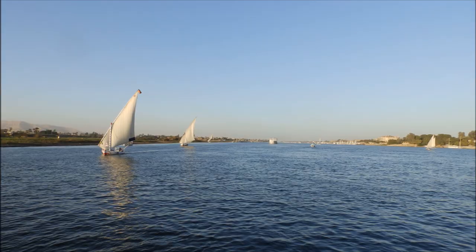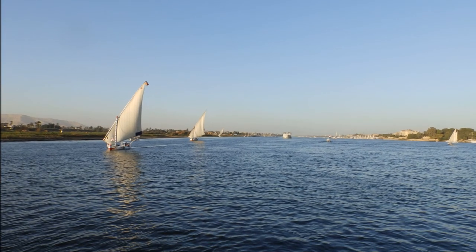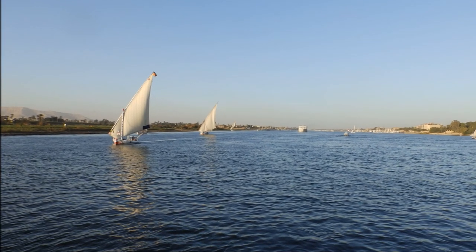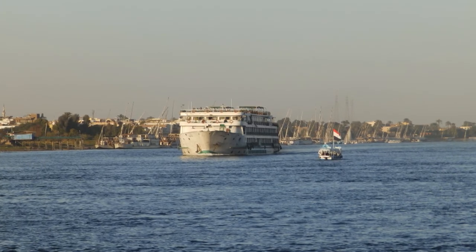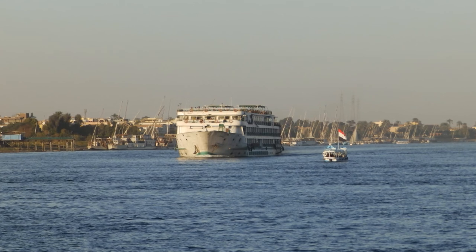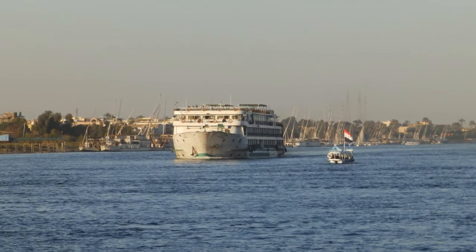Every year, thousands of tourists come to Egypt to get acquainted with the outstanding monuments of antiquity. Someone comes on a tour to get acquainted with the ancient temples and grand tombs. And someone buys a cruise on the Nile.